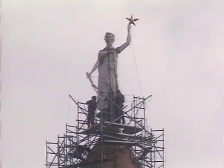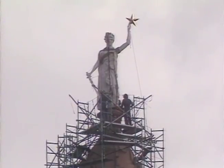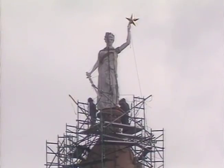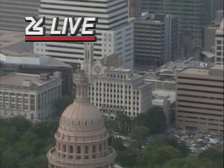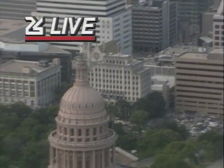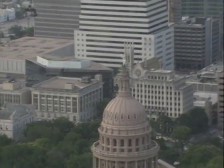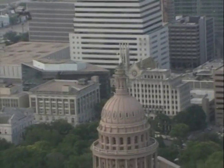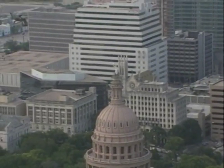As they continue to attach her to the top of the dome there, there's no way in the world she's going to come off. But they have been successful, and they've been able to put the goddess back on top of the Capitol. See a live picture again from Skycam of the goddess up on top of the state capitol building. Very emotional scene for everybody.